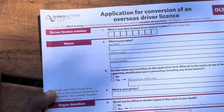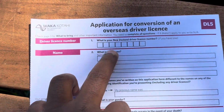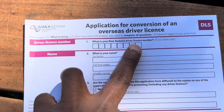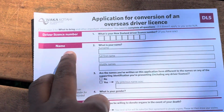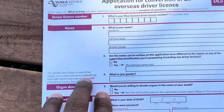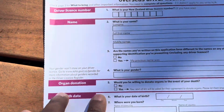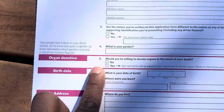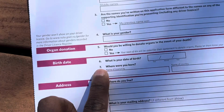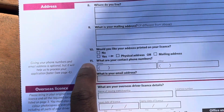So what details do you have to fill in? The first one is the driving license number, but obviously you don't have your New Zealand driving license. That's what you are applying for. So ignore this. You just write your name. Then you have to write your details, whether you would like to donate your organs in the event of death, your date of birth, where you live, and your mailing address.